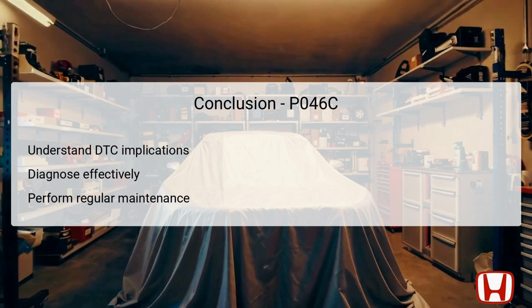Knowledge is your best tool. Make sure to stay informed and proactive regarding your vehicle's health.